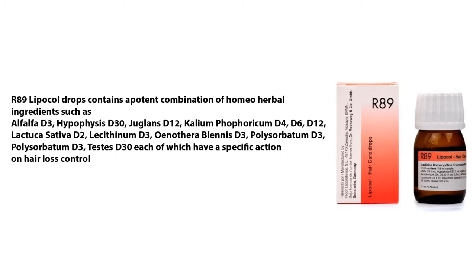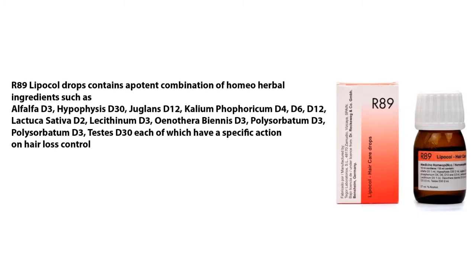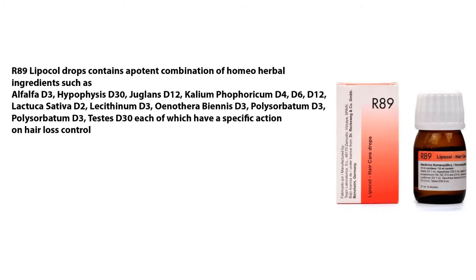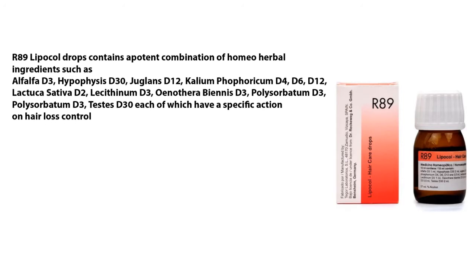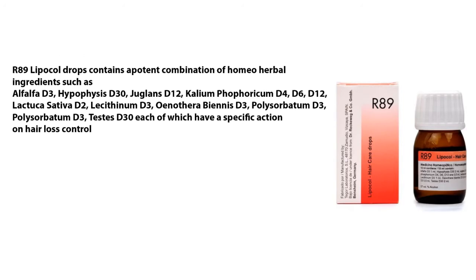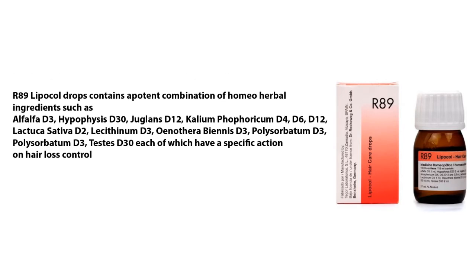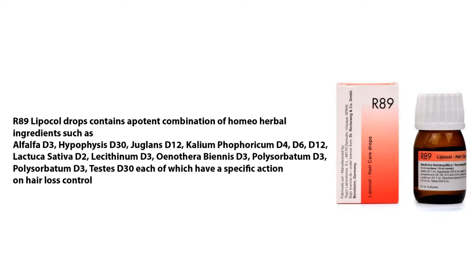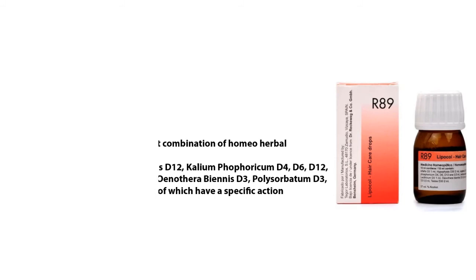Ingredients in R89. R89 Lipical drops contain a potent combination of homeo-herbal ingredients such as alfalfa D3, hypophysis D30, juglans D12, Kalium phosphoricum D4, D6, D12, Lactuca sativa D2, lecithinum D3, oenothera biennis D3, polysorbatum D3, testes D30, each of which have a specific action on hair loss control.